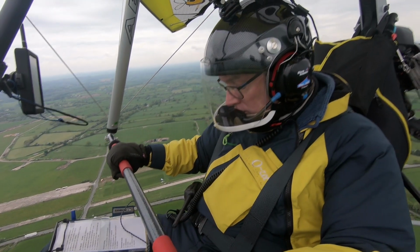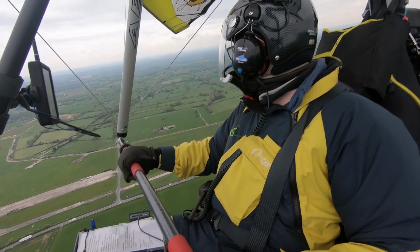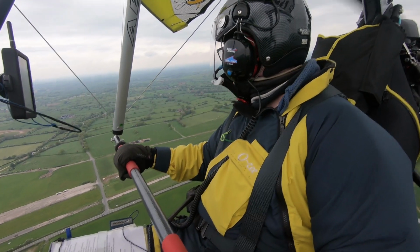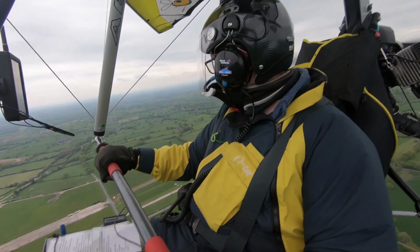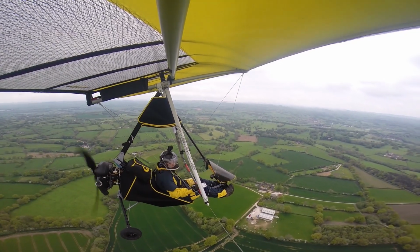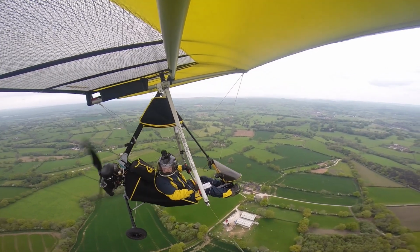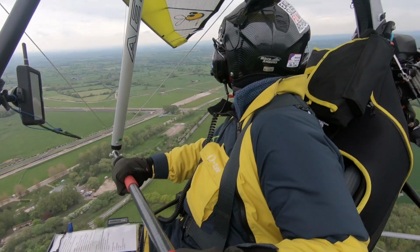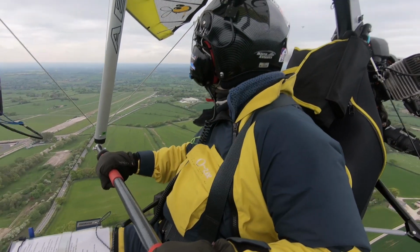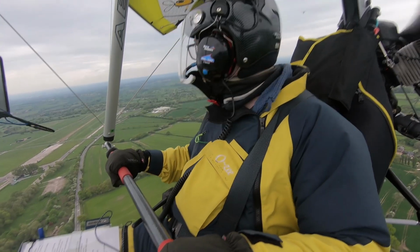Command 2-1. Fuel is sufficient for a go around if required. Awareness, we've got lots happening. Tom down, dead side, Paul behind me. Aircraft wings level, nose straight, hand throttle is closed, trim is set, and I'm still secure. So we've got a distinct speed mismatch here, because Tom in his Rans is going to be somewhat faster than we are.